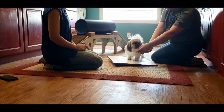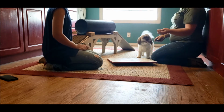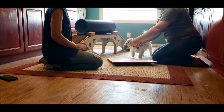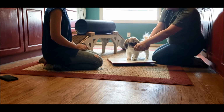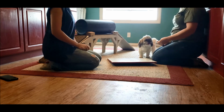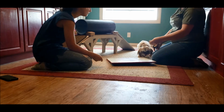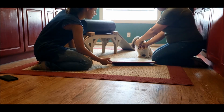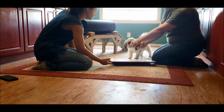These are so long. All right, so this time I'm going to try and hold out until she can get all fours on there. It's because she stretches so far. You want to hold the board, let it stop from rocking until we get all fours up there. See if we can make her a little bit more comfortable with it.